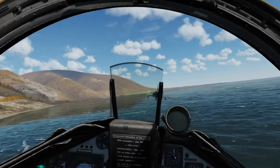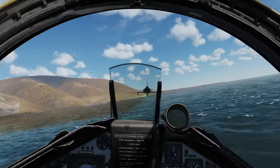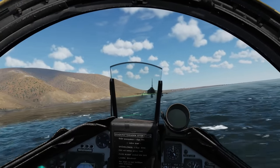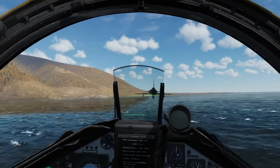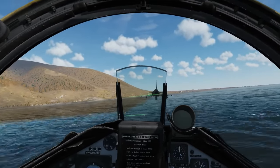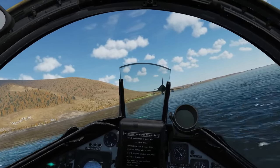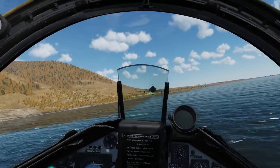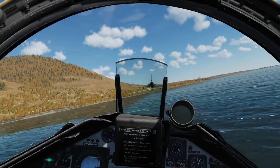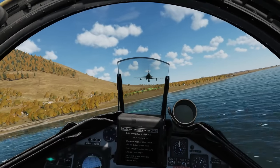I'm sucking up all that radiation at the moment into my pod. Suck it up. So we're going to do a little bit of a weave through the sort of coastal plain in order to get as many directions from the radars as possible. But over this next crest is where things are going to get more exciting.